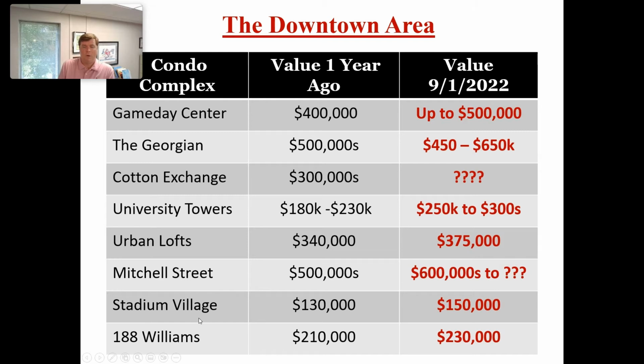Stadium Village. These are on 250 Little Street, right there on the other side of the cemetery. And the values kind of started ticking up really quick, but then we saw a stall out. So we're probably going to be around 150 if you own a Stadium Village unit. Then there's 188 William Street. These don't sell a lot at all. I mean, the last sale was probably around 210. I'm going to guesstimate 230, but if you really got market exposure, it could do better.